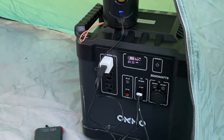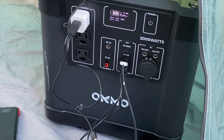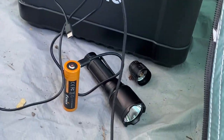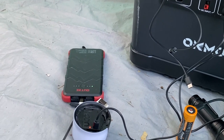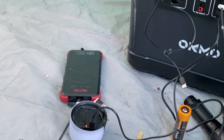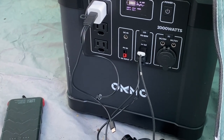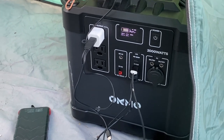So we almost forgot to show you guys our OKMO power station. Now this thing right here is what's charging all our lanterns, all our electronics, our flashlights, even charging my other power bank. That way when it's fully charged, I can take it to my tent, and it's charging my phone while I'm sleeping. And this thing is super awesome. You'll have a full review from us in a couple of weeks. But this OKMO power station is really cool.